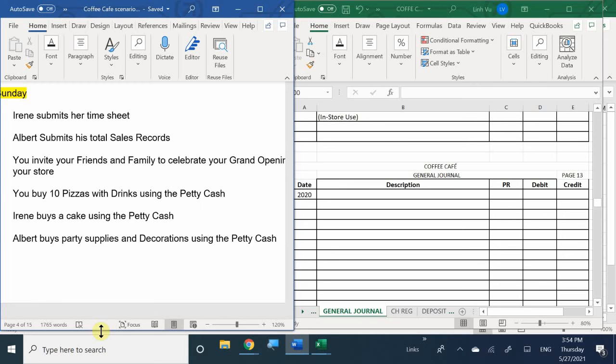Correct. So in this case, we are not going to be recognizing anything here because, one, a transaction has happened. However, there are three things that we don't have. We don't have a receipt. We don't have the exact change, nor do we have the amount that they took out. So we don't have any of the information. All we know is that they used the money from the petty cash fund.